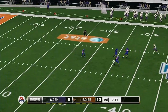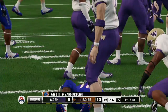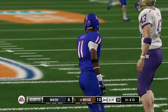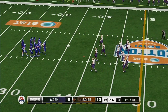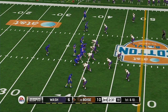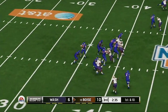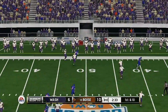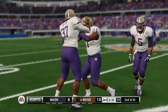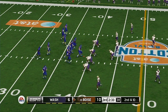Excellent punt. He makes it out to maybe the 39-yard line. The quarterback leads the offense back out onto the field as we get set to resume play. He just gets rid of it. From their own 39-yard line. Second down.